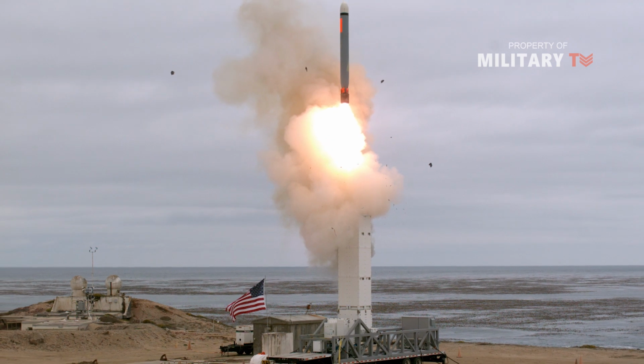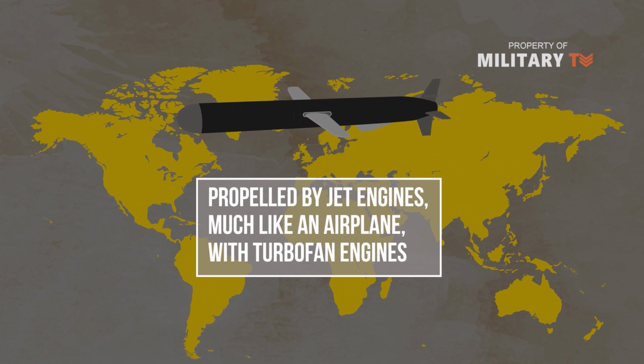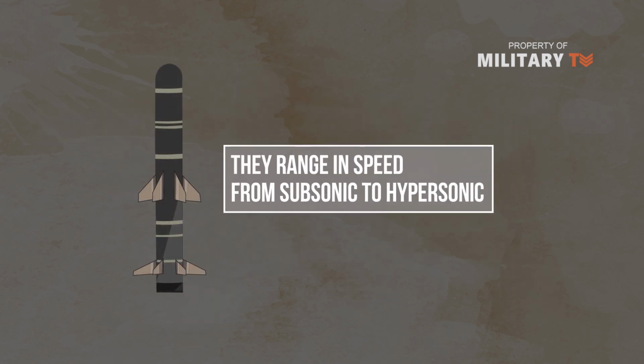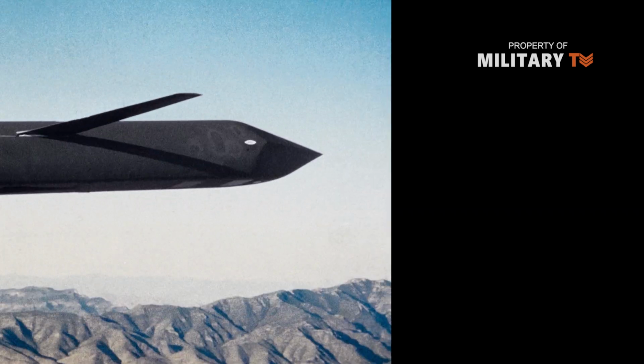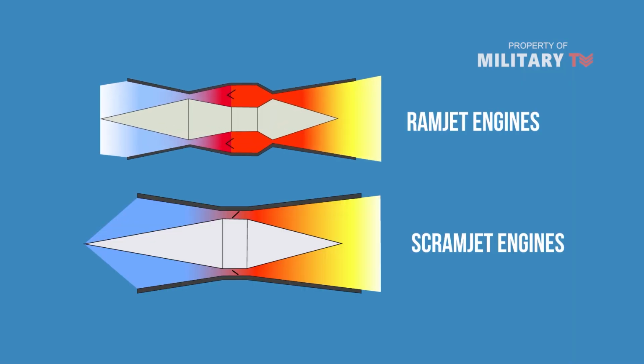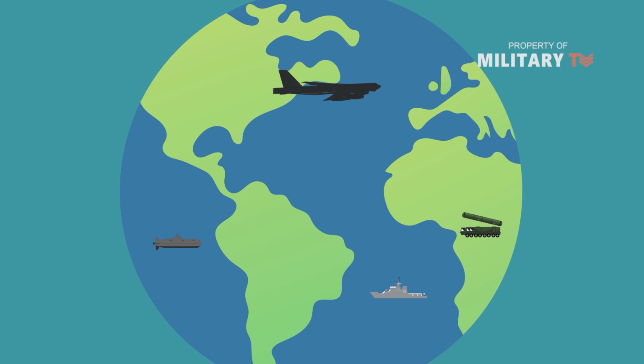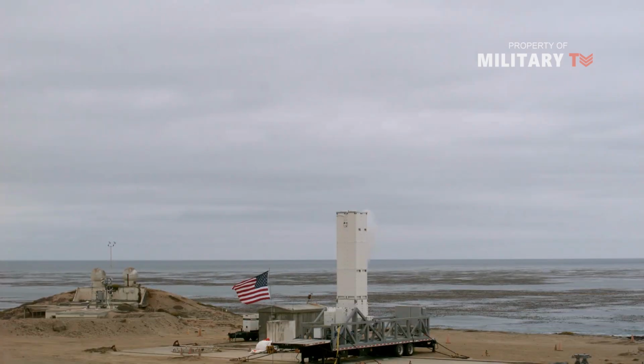Cruise missiles. Cruise missiles are unmanned vehicles that are propelled by jet engines, much like an airplane, with turbofan engines in particular being preferred due to their greater efficiency at low altitude. They range in speed from subsonic to hypersonic. While less common, supersonic and hypersonic cruise missiles utilize ramjet and scramjet engines. They can be launched from ground, airplane, and sea platforms like submarine or surface warships. They tend to have shorter ranges than ballistic missiles.